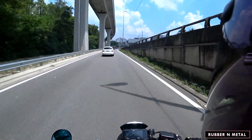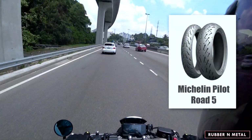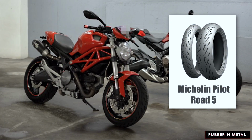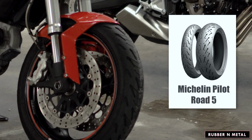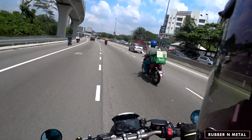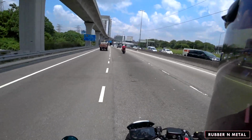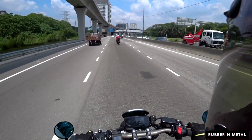I mean, some people say, why don't you get the Michelin Pilot Road 5s? Yeah, I have those on my Ducati Monster. They lack a little bit of feel, they're a bit harder in terms of their compound, and I think those tires are great, they last a long time. But these S22s give you so much more feel that if you want a little bit of a sportier ride, go ahead, get these tires instead.